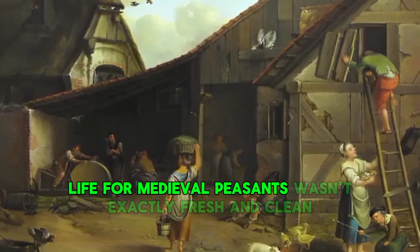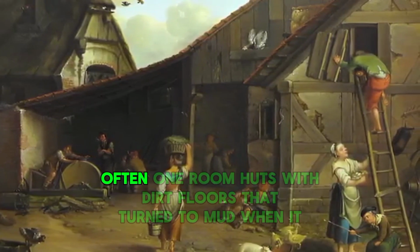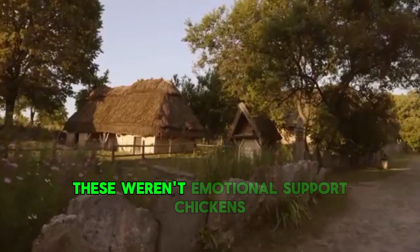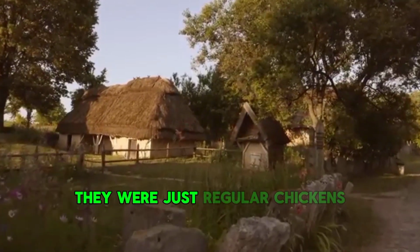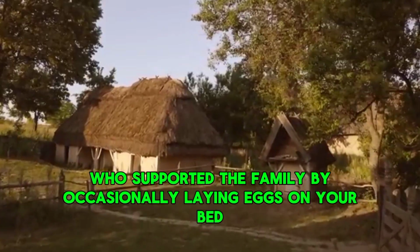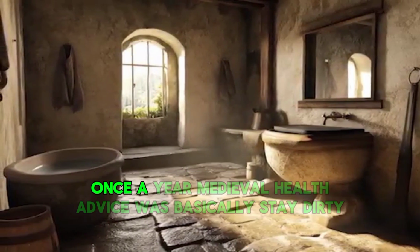Life for medieval peasants wasn't exactly fresh and clean. Their homes were small, often one-room huts with dirt floors that turned to mud when it rained. These weren't emotional support chickens. They were just regular chickens who supported the family by occasionally laying eggs on your bed. Baths were rare, maybe once every few months, or for some, once a year.